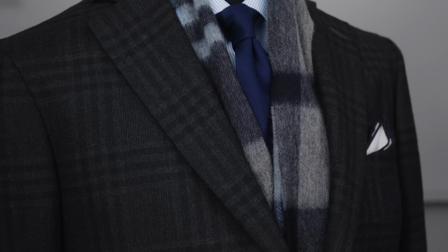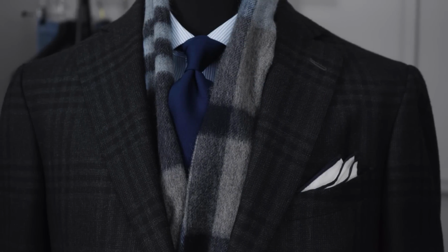And a bonus look is we've added this cashmere scarf with this outfit. I really love this for cool autumn days or sometimes early spring when you want a bit of extra warmth but don't want the bulk or the hassle of an overcoat. Just keeps you warm, and I love the way the colours complement. And because we've gone for a subtle shirt and a plain tie, the extra pattern isn't too jarring on the eye.